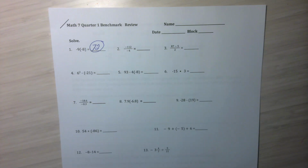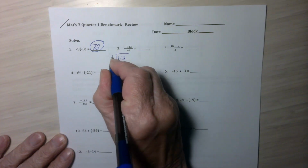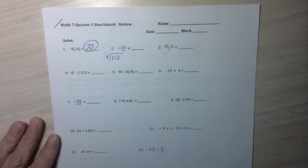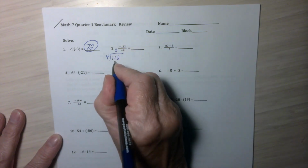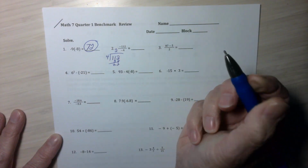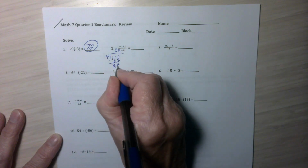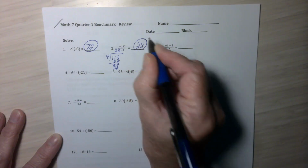Number 2, the signs are alike. I'm dividing. The answer is going to be positive. Now, some of you I know can do that one in your head. Here I'm just going to show the work to make sure everyone knows how to do it. How many 4s live in an 11? 2. 2 times 4 is 8. Subtract, bring down. How many 4s live in a 32? 8. So the answer is a positive 28 and circle it. Any questions?